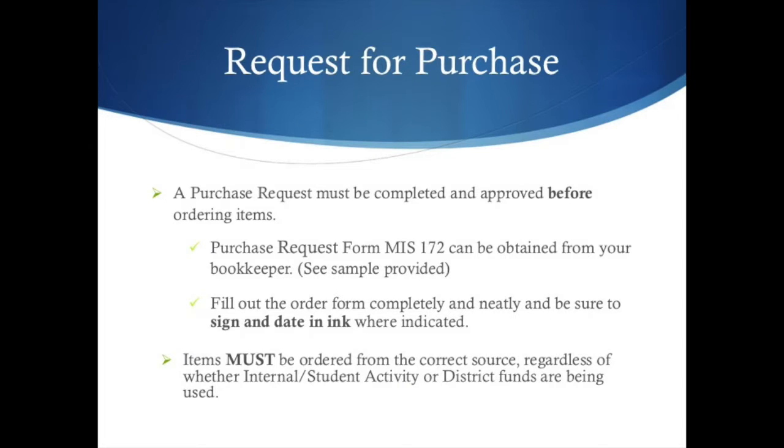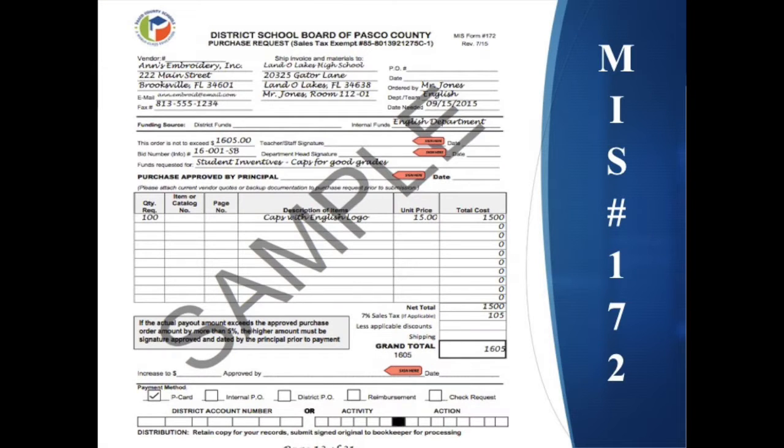A purchase request must be completed and approved before ordering items. Purchase Request Form MIS 172 can be obtained from your bookkeeper. Fill out the order form completely and neatly, and be sure to sign and date in ink where indicated. Items must be ordered from the correct source, regardless of whether internal student activity or district funds are being used. There is a detailed walkthrough on completing MIS 172 if you need more assistance.